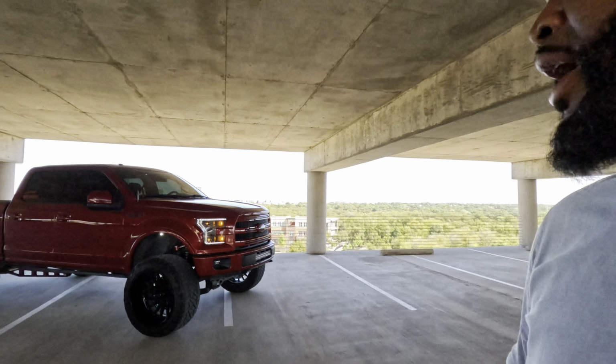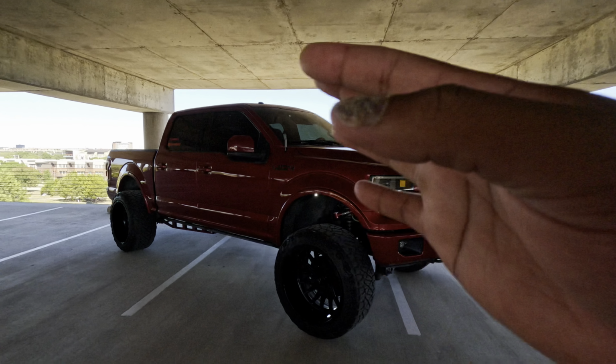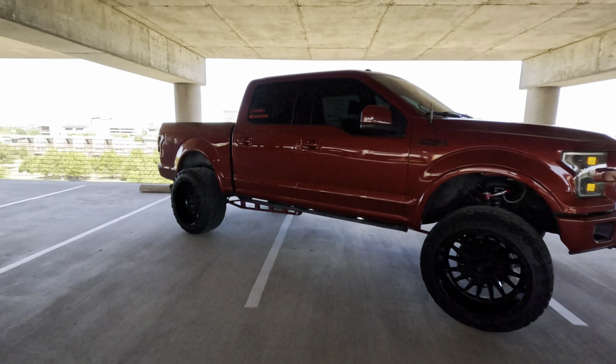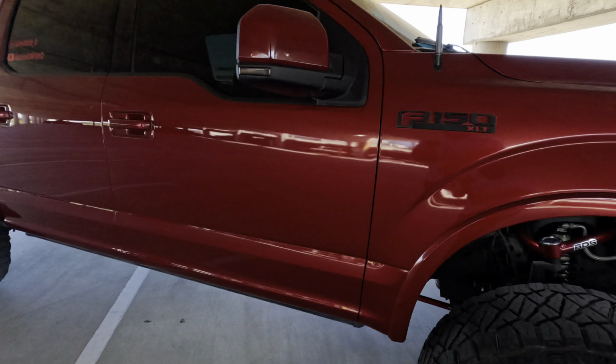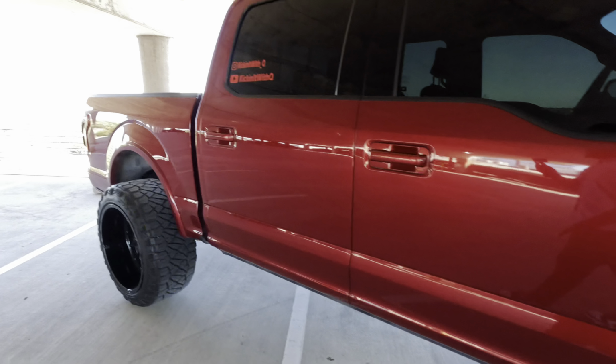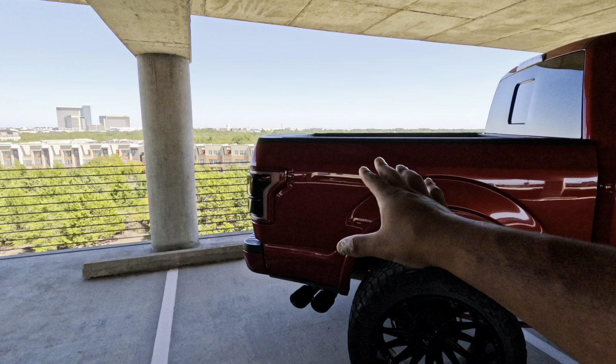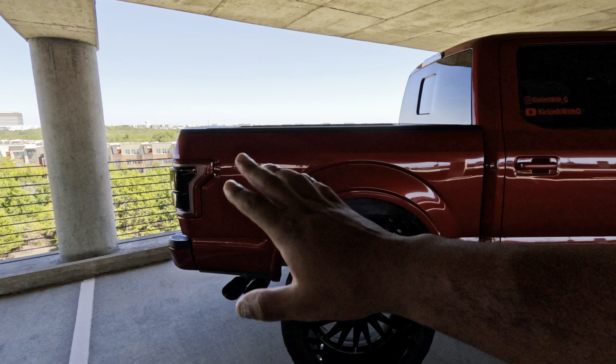Basically, you get you some fish wire, bro, and take off all the badges and stickers on your truck. Now, if you are a sticker and badge person, and you do actually love the way that looks, then by all means, please feel free to keep it on there. But for me, I went ahead and I debadged my truck. I had the EcoBoost sticker right here I took off, and then also back here, I had the FX4 Sport sticker that was back here as well, something like that.